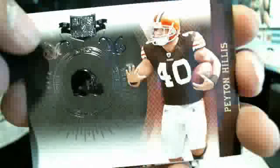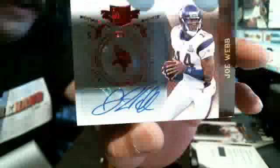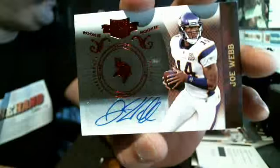All right, here we go. Roddy White for the Falcons. Peyton Hillis. He was a Charger for a while, right? Number 6 of 100 on Peyton. Honor is Josh Cribbs and Vernon Davis. Vernon Davis for the Niners. Joe Webb! You all remember Joe Webb? Joe Webb for the Vikings.